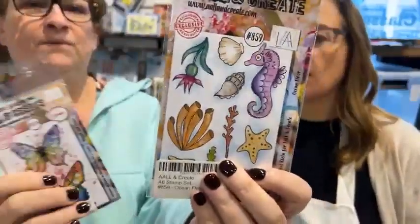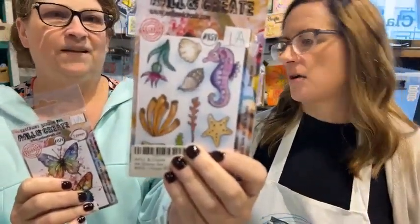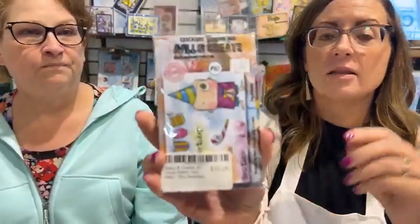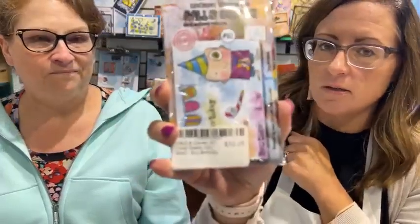I didn't end up using this one, but I am going to come back to it because I think it's so cute for beach and vacation layouts. Yeah, I think it's awesome. I'm just going to show you a quick preview. This is the one I'm going to use on my layout, and I'm going to demo that. Yes, little guy there.